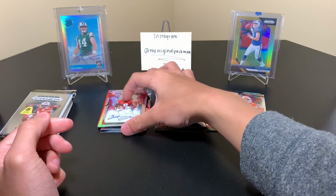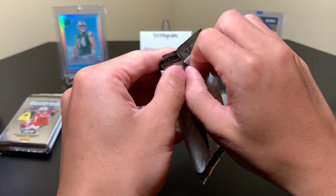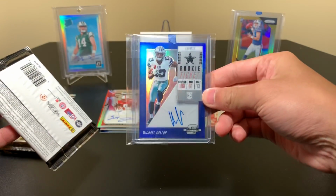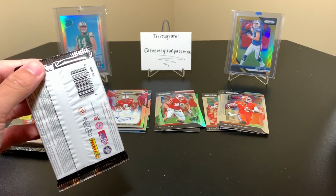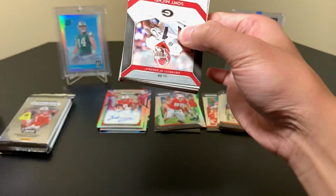Another good part about these college products is a lot of these guys will change their auto throughout the year. So for example, Michael Gallup right here. Look at his auto here recently versus earlier in the year, and you'll see that it's a pretty big change. So some people who like those nice autos like this product more. Right, we're going a little slow, so let me speed this up.